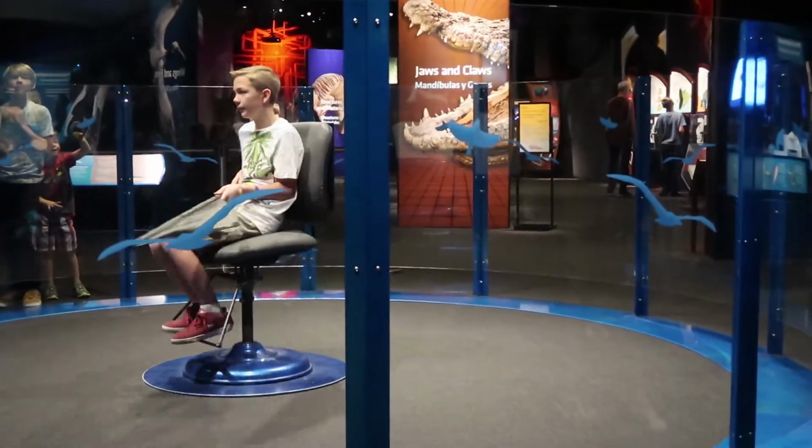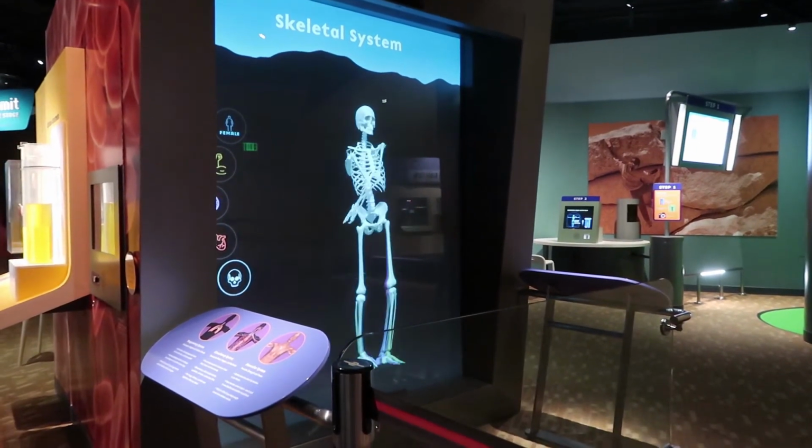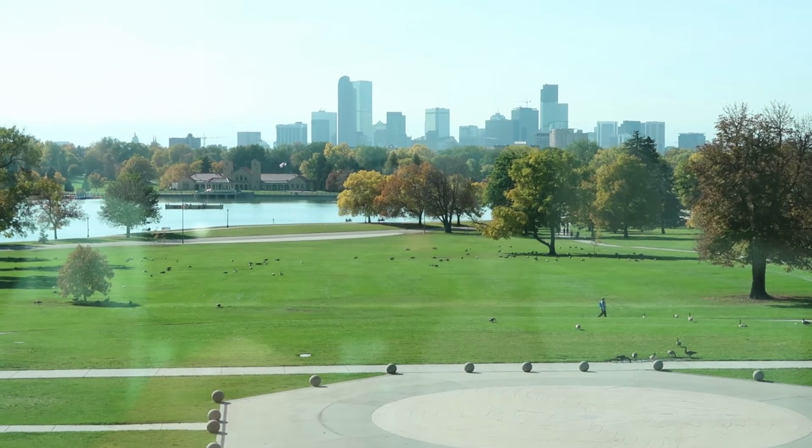The second thing that stood out to me was how excited so many of the visitors were to be there, especially the kids. Now, I didn't get clips of the children there because, well, that would be creepy, but seeing how enthusiastic young kids were to learn gave me hope for the future of science education.